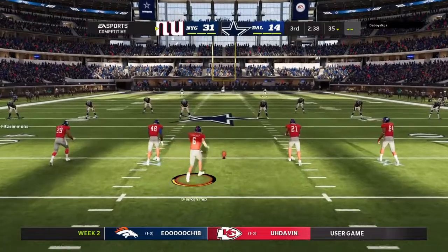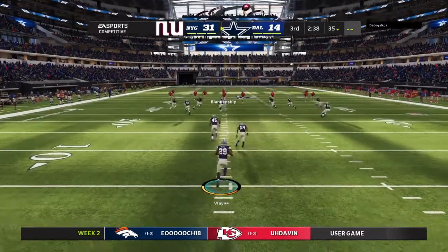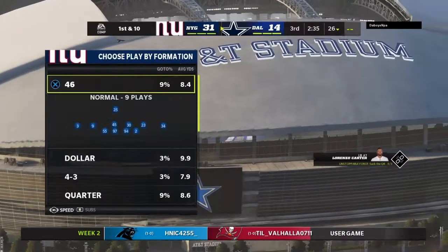So after the touchdown, here's Blankenship kicking off. This one fielded at the 5, and he'll take it up past the 25 to the 26-yard line.